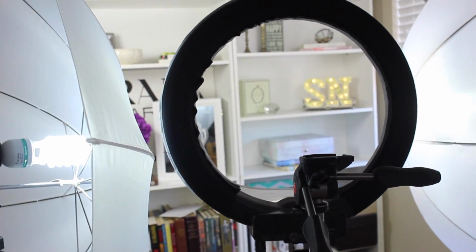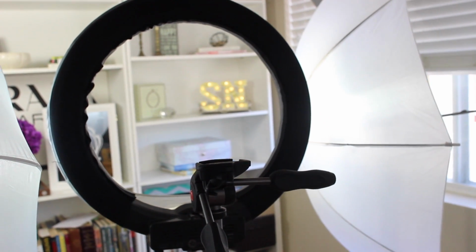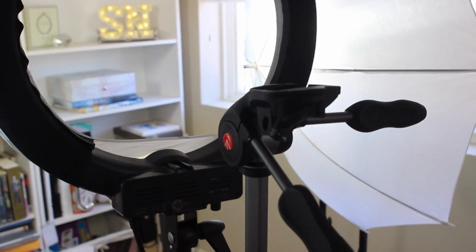It's very, very small, but it works, and it's a little crazy, but it just kind of goes to show that if you're willing to be a little bit crazy, anything is possible. So it's really, really simple. We just use this tripod here for the camera.